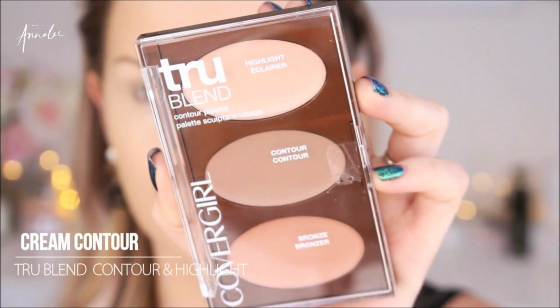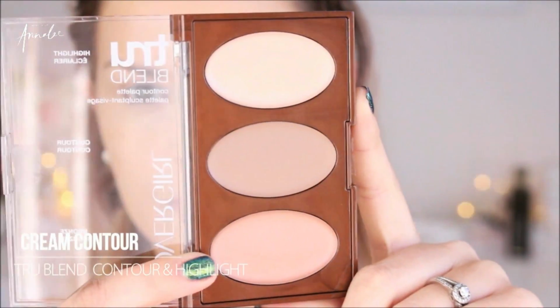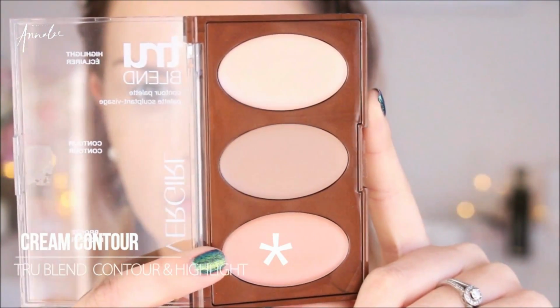Introducing the very new TruBlend contouring palette. So this comes with a cream contour, bronzer and a highlighter, and it is also oil free, so this is great for all skin types.